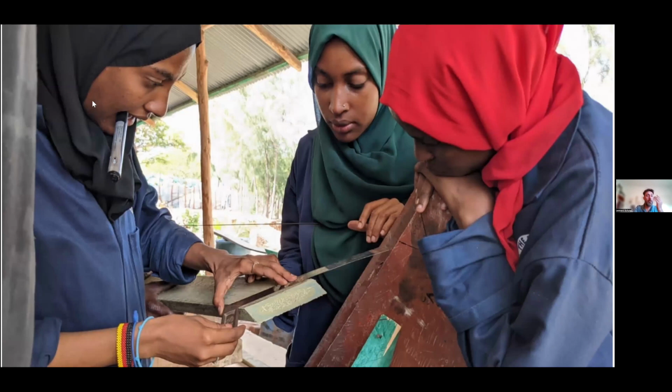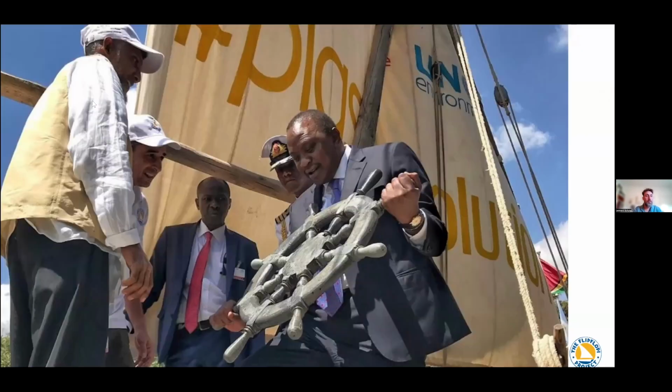And we have started a boat building course. And this boat building course is not only men, it's also women, which is unheard of in that kind of remote area. This is very close to Somalia. So it is a big change, but people are really enthusiastic about it. They're really happy that they finally can give back and contribute and learn skills that are much needed.